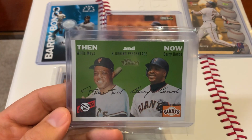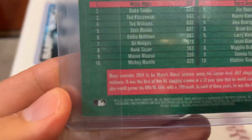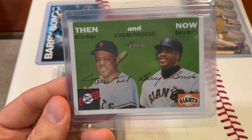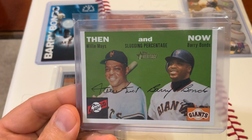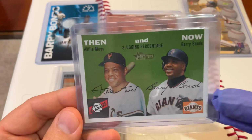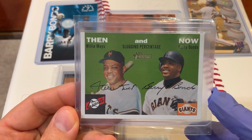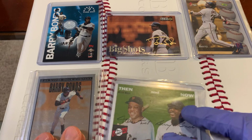This Topps Heritage. I think it's a 2002 or 2003. Yeah, 2003 Topps Heritage, Then and Now, with Barry Bonds and Willie Mays. This card, I bought it off of a Facebook group. And this card, for whatever reason, I've been patient with it because most people want like $7, $8, $9, $10 for it. I don't understand why. I picked it up for like $2. So glad to add that one into the collection.